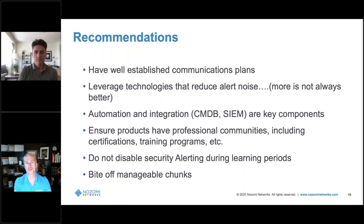And earlier we also mentioned a couple of challenges: burnout and turnover, and the training and the knowledge. So when you're selecting products for the enterprise, make sure they have well-established professional communities and certification programs. Because right now you can go and do a search out there for Nozomi certified people, and they're out there. You can find them, you can bring them in, and they're experts. They work for partners, they work for us, they work for our customers. I doubt that many of them are looking for work today, but I'm sure there are a few.